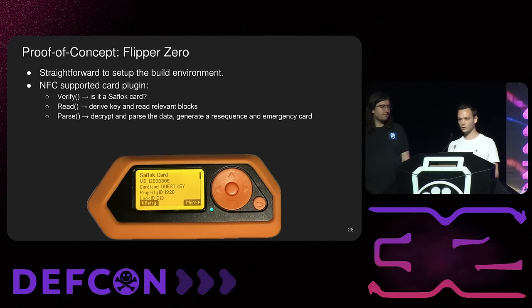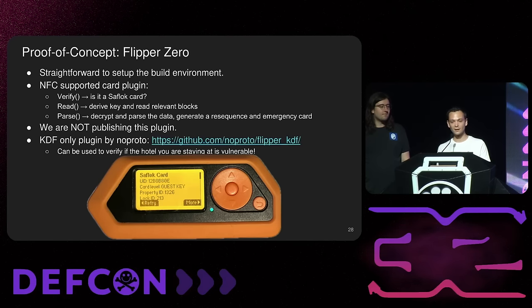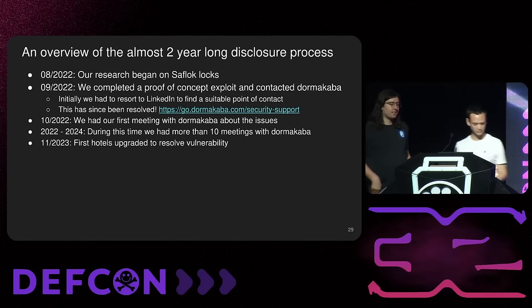Now that you're sure that it's a Saflok card, you go to the read function. The read function derives the key, so it implements the KDF, and then reads the relevant data blocks. Now that you have those data blocks, you can decrypt them, parse out the data, and from there generate a resequence and an emergency card that gets stored on the Flipper's file system. Before anyone asks, we're not releasing this plugin. But there is a KDF plugin available on GitHub that someone else made, and you can use that plugin to check if you're staying at a Saflok hotel.